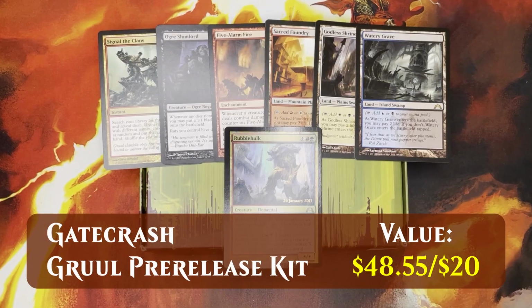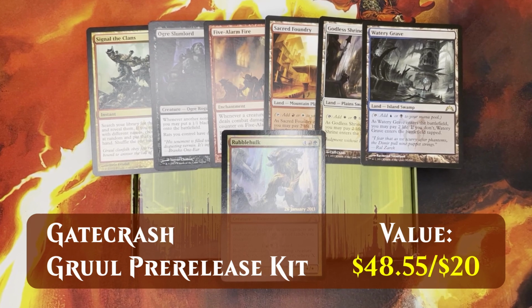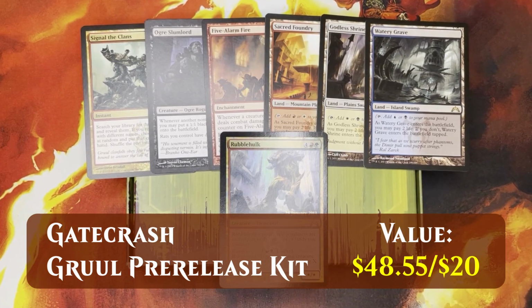Wow, I was not expecting that. I guess every now and then the Pack Crackin gods decide to throw me a bone. Not that I'm complaining, mind you.